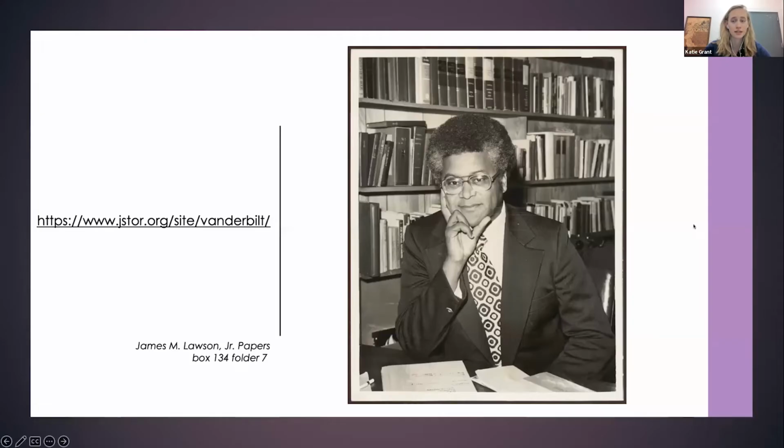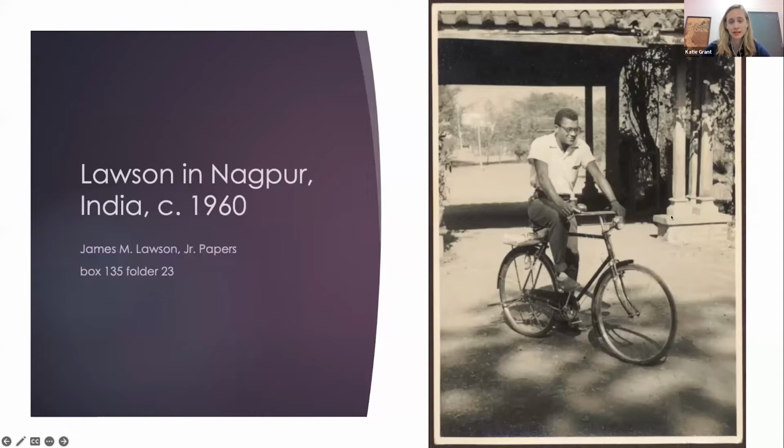Reverend Lawson's career was and is a really wonderful showcase of a variety of things that he did. One of which, this is one of our favorite photos here in special collections, was his travels throughout India in 1960. So stay tuned for more. And if you have any questions or would like to request any of this digital material, please don't hesitate to reach out. The wonderful thing about it being digital is that we'd be happy to send it to you. Thank you so much.